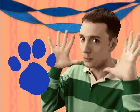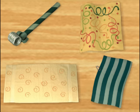Oh, okay. We'll play Blue's Clues to figure it out. We are gonna play Blue's Clues, cause it's really fun. Yeah. Okay, remember, Blue's paw print will be on the clues. Blue's Clues. Now what do we do? Clean up the paw print. Right. Ooh, which one of these things should we use? Oh. Wrapping paper. Great idea. Let's wrap it off.